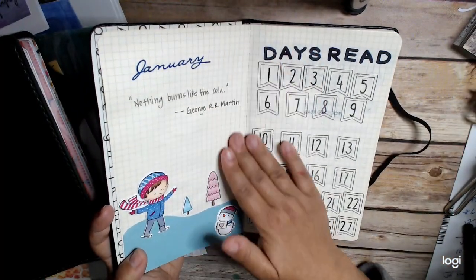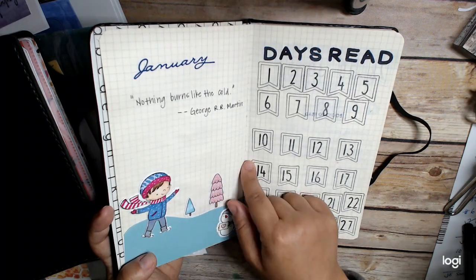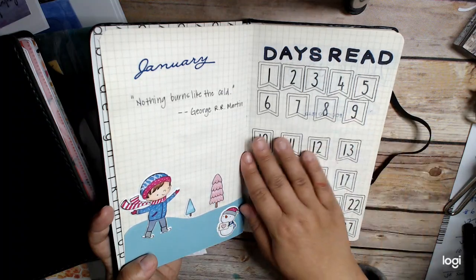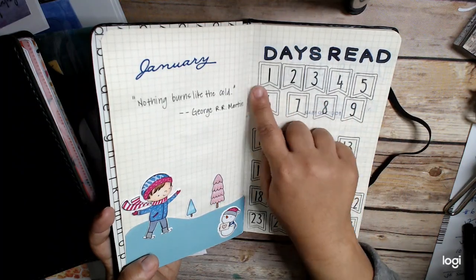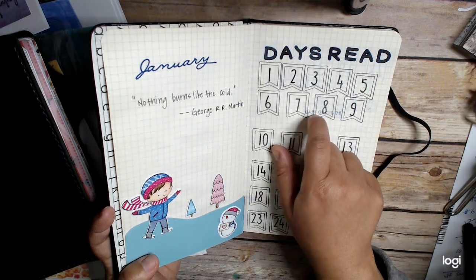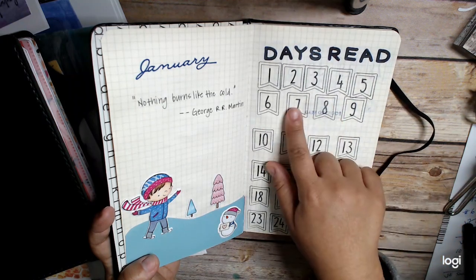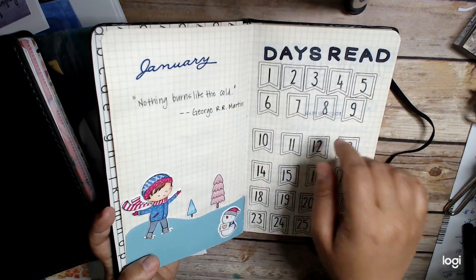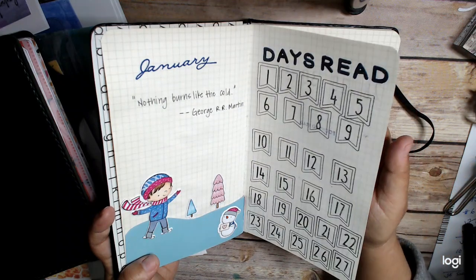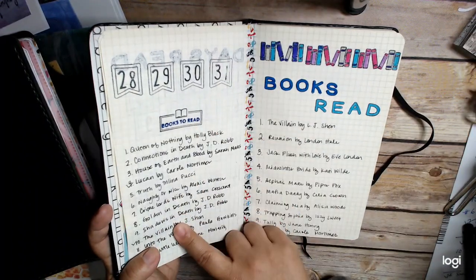And then here's my January. This is just using bits and pieces that I had laying around that I had cut out from my Snow and Cocoa projects. Days read. So I have not colored this in yet because I have some colored pencils somewhere that I want to use for this. I had gotten it in a book box or something like that. But so far I have read every single day, and my Kindle keeps track of that. But what if there's a day that I don't use my Kindle? So, you know. And then I have my books to read.